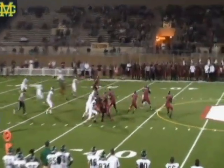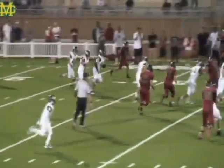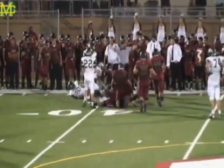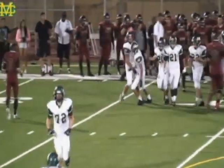The Vikings and Shaka. Looking middle, now looking right, throws, and that is intercepted by the Mustangs. Plus a little bit of return all the way up to the 40. That is number three, Morrow.